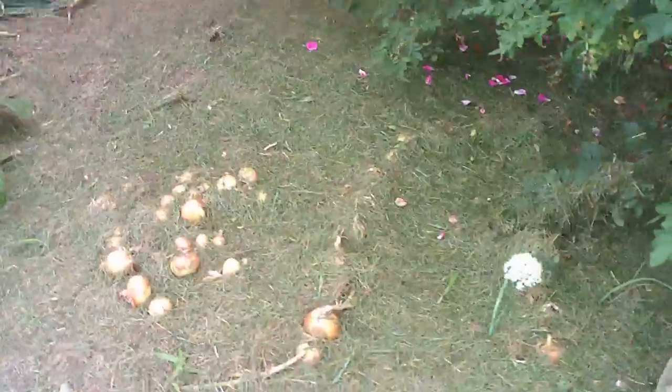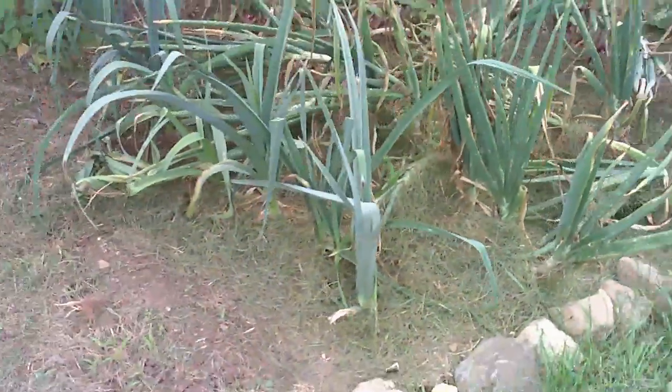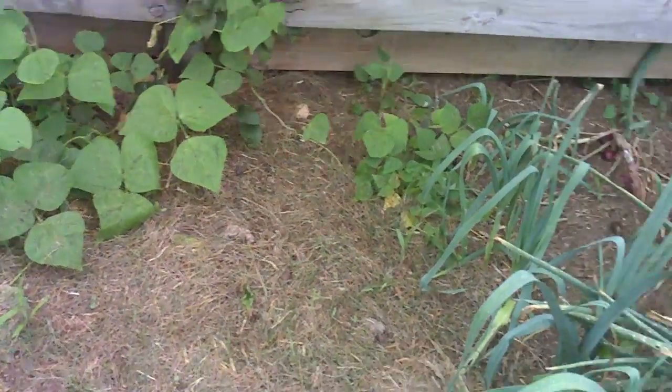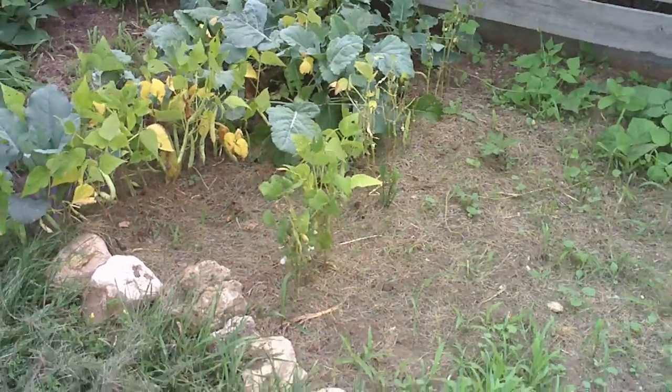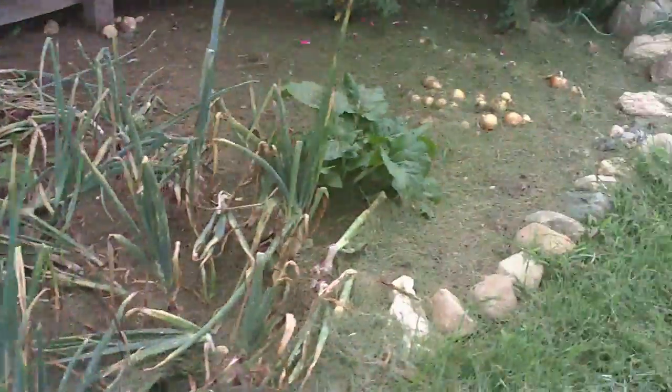Anyways, you can see the onions are just about done. The white ones, the red ones are starting to topple over. I should knock them over and put them away. This, I planted a patch of basil. I planted tons and tons of basil seeds, and I got one plant. Anyway, the beans aren't doing too good either. They got chewed up by something. But that's alright. That happens.